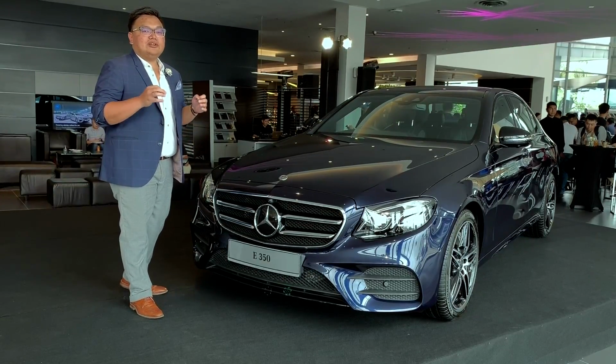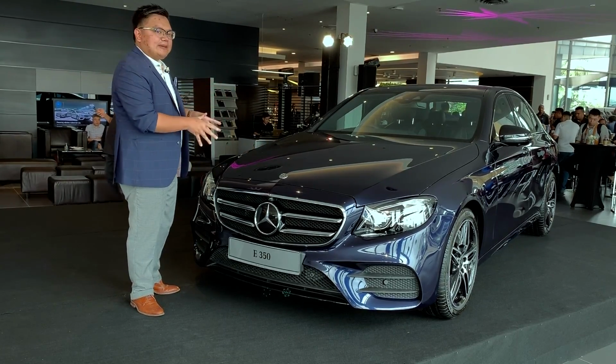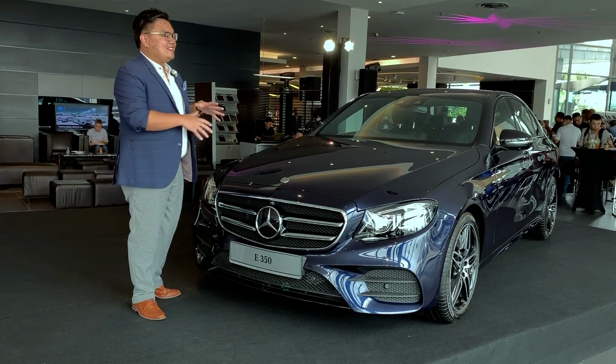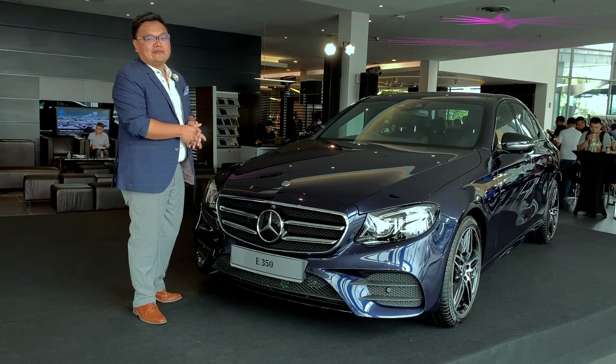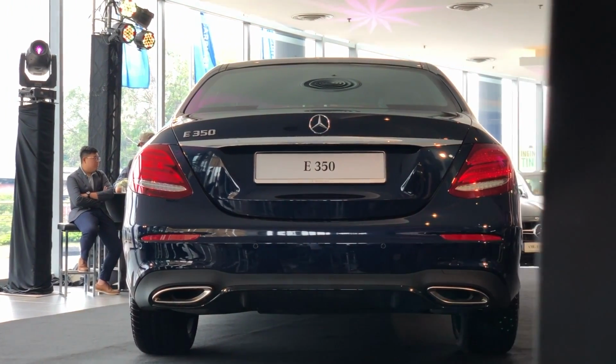So what do you think of the new Mercedes-Benz E350? I think at this price range, in this spec, 300 horsepower, 400 Newton meters of torque plus electrical assistance, this is going to be an absolute hoot to drive, especially with the dynamic body control suspension system. I think it's going to be the best in the class.